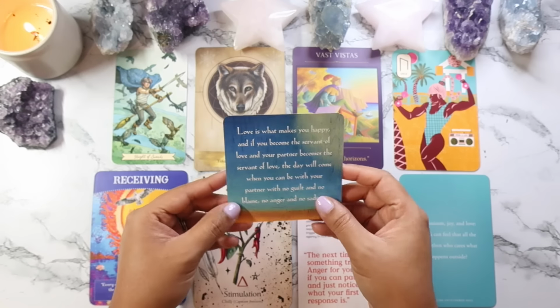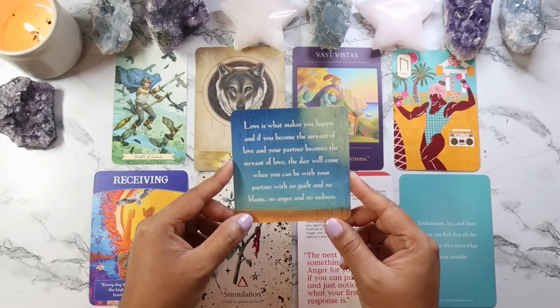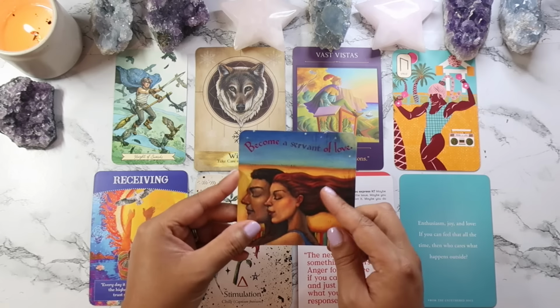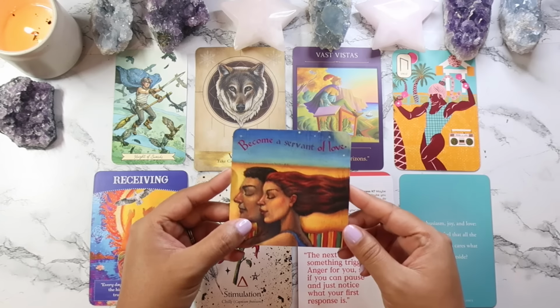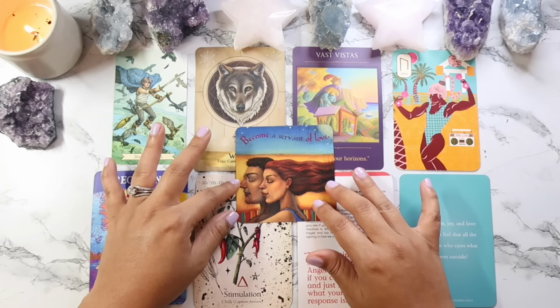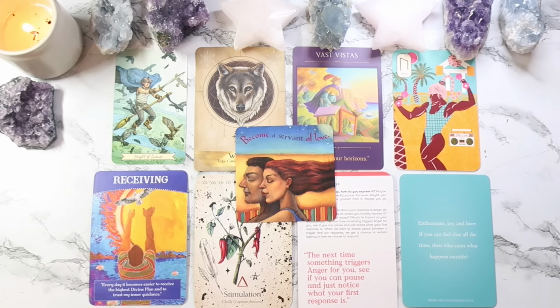So yes, the back of this card says, love is what makes you happy, and if you become the servant of love and your partner becomes a servant of love, the day will come when you can be with your partner with no guilt and no blame, no anger, and no sadness. Yeah, I really do feel like you're a very devoted partner when it comes to your romantic relationships, your friendships, your loved ones, your family members, friends, coworkers. And others really find that so attractive about you. Again, you're very loyal, you're very supportive to others, and others just really appreciate that devotion. It's very, very attractive. So thank you so much, pile one.